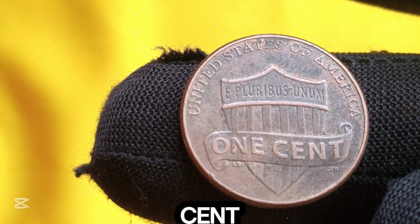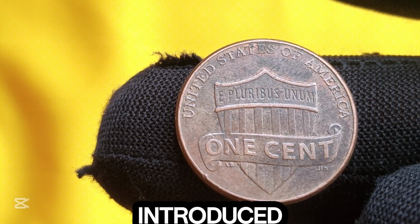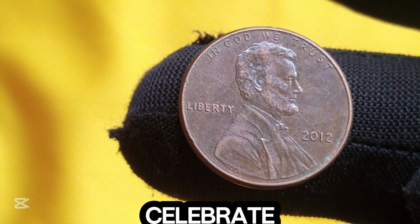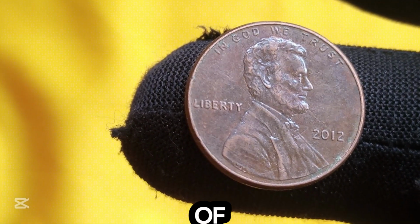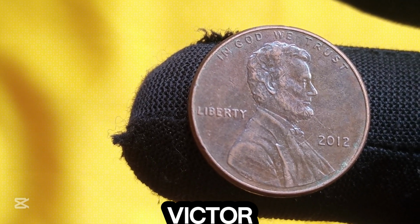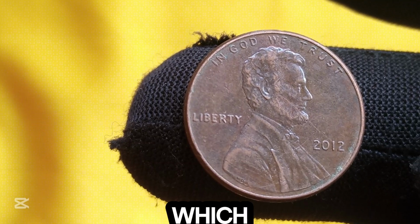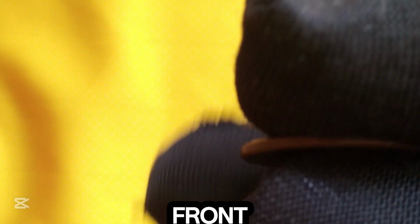The Lincoln 1 cent penny is one of the longest-serving coins in U.S. history. It was first introduced in 1909 to celebrate the 100th anniversary of President Abraham Lincoln's birth. The coin was designed by sculptor Victor David Brenner, and his design featured a profile of the beloved president, which is still in use on the obverse front of the penny today.